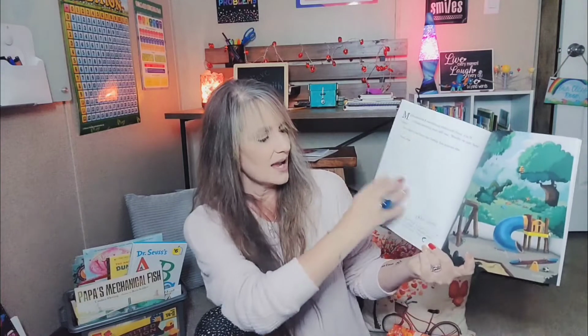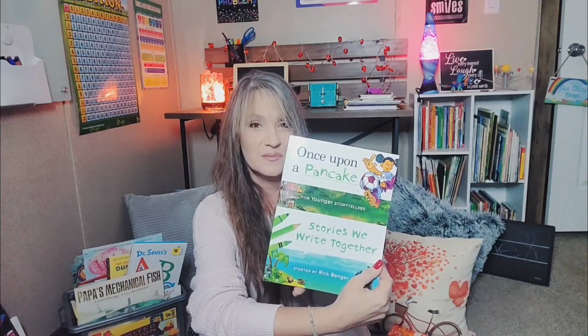The other thing that we are doing is Once Upon a Pancake, and he really enjoys doing this. This is where they give him the writing prompt, and then he writes, and then sometimes they'll give him another writing prompt down at the bottom, little writing prompts, and sometimes he'll just get an illustration. This has been pretty neat as well. I did find out what was going on with the reading, and I will go into that in another video. Yeah, I found out what was going on there.